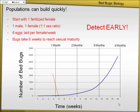But if you wait, if you don't have a good early detection program and you don't catch things until they get out here, there's a huge difference. Now you have this population that is just growing at an exponential rate. So keep that in mind. Catch them early. That's most critical. Any questions on that curve?